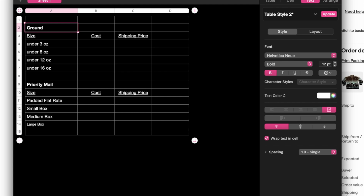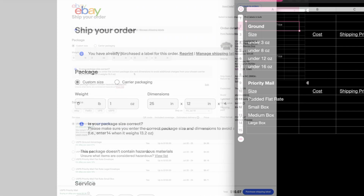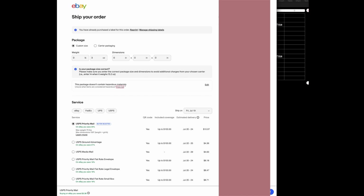So let's head on over back to our fake label we're making and put in some measurements. So let's start at 3 ounces. And if you look down below, you can see USPS Ground Advantage. The cost to ship a 3 ounce package is $4.36. Put in 4 ounces, it's still $4.36. So let's go ahead and put in 5 ounces and see if we're still at $4.36. Nope, when we ship something that's 5 ounces, the price goes up.